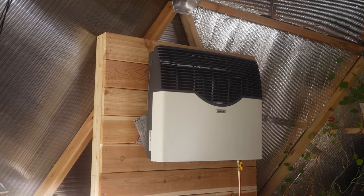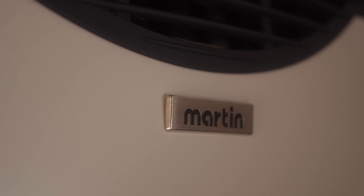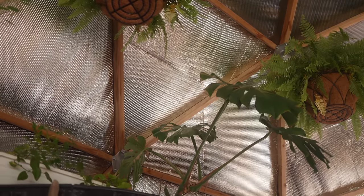But now we have this Martin 20,000 BTU propane heater that runs on a thermostat. You know, it gets pretty cold at night. It's been able to maintain temperature at around 10 to 15, which is awesome, and even warmer sometimes. I also wanted to say that all of this is entirely experimental. We are new gardeners. We've only had a small garden in the past, but what I'm very excited for is that in the coming years, we will slowly gain knowledge and this will become an easier process.